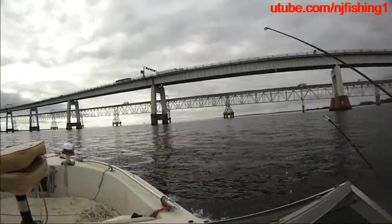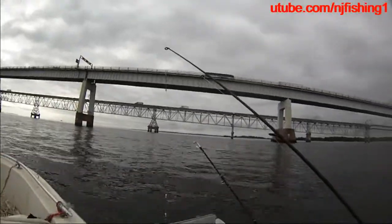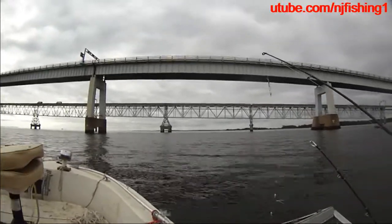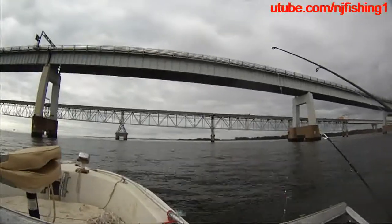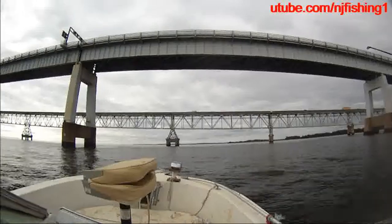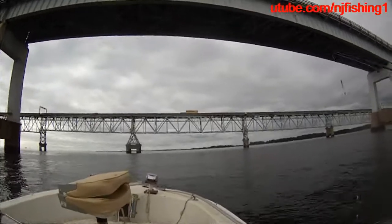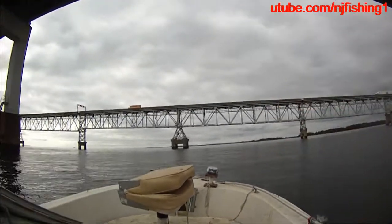This side, no birds, right? We see some birds over there, so we're gonna try to get over there and try to start catching some fish. There's some birds here.